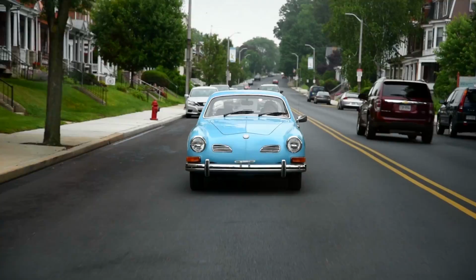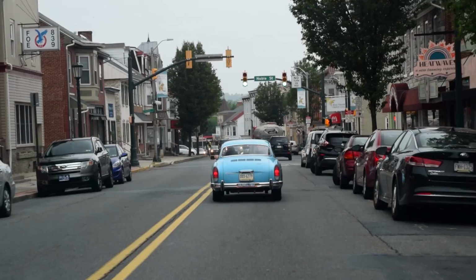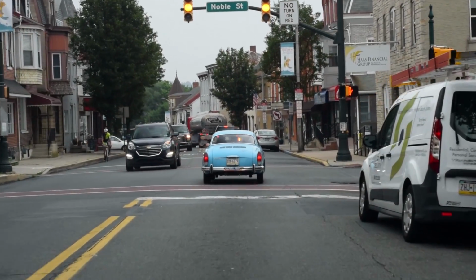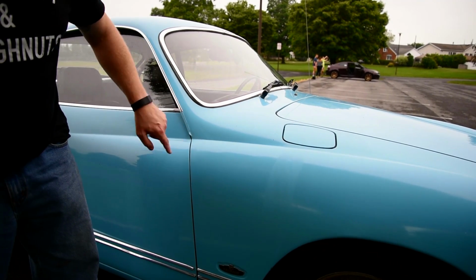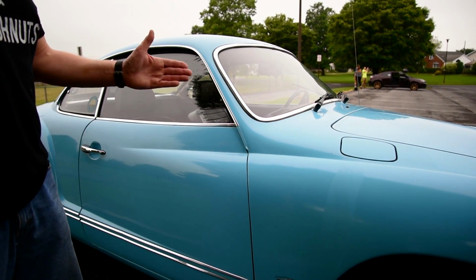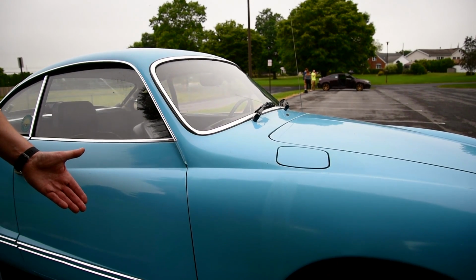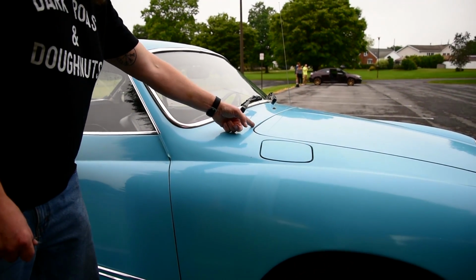This car, look at it. I can't find an ugly side. Now, it's stupid. Why would you make body parts that aren't replaceable? If you get a dent anywhere, you're screwed. It's the whole body. You can dent a quarter panel on a Falcon, on a Mustang. Ooh, big problem. It just unbolts, buy a new one, paint it the same color, put it on. But not on a Karmann Ghia.